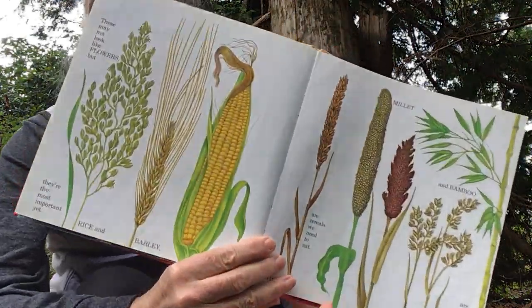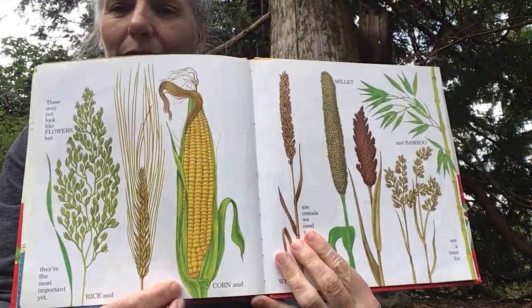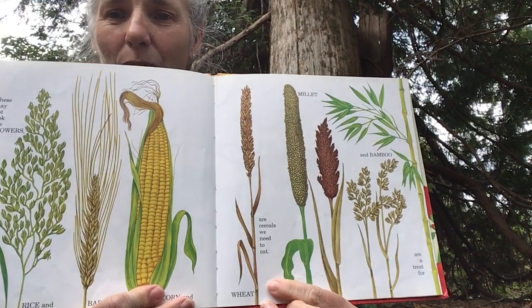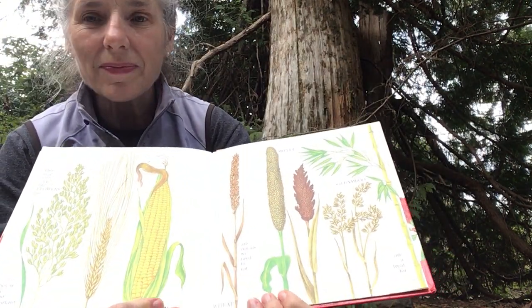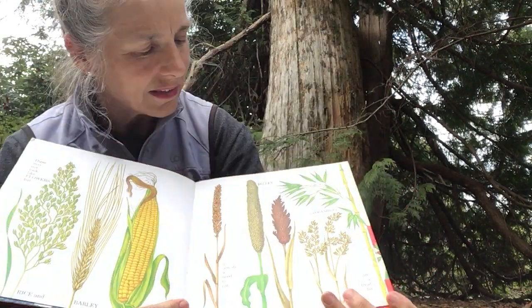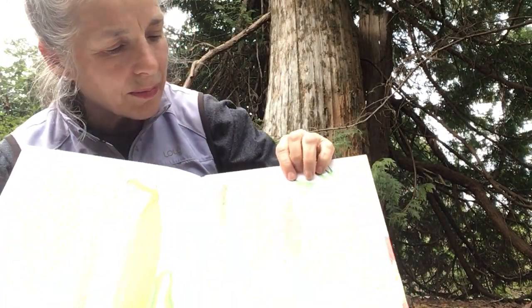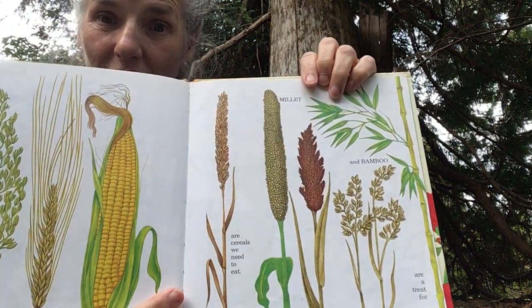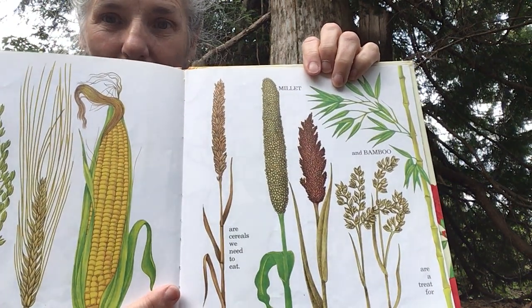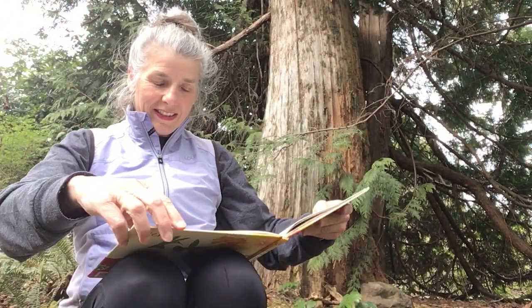All right, check this out. We got rice, barley, corn, and wheat. Are cereals we need to eat. That's a nice rhyme, isn't it? Millet and bamboo are a treat for... Who likes millet and bamboo? Let's have a look.